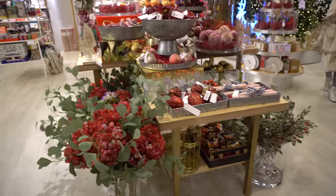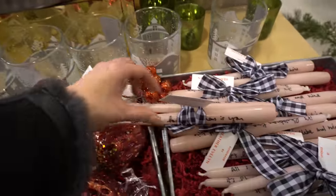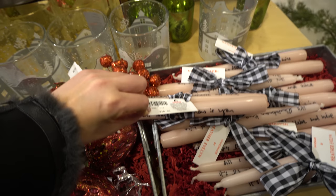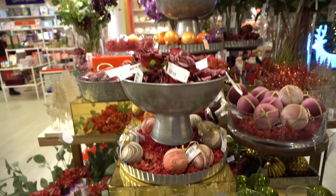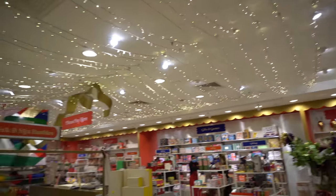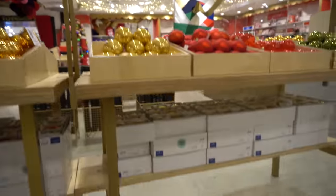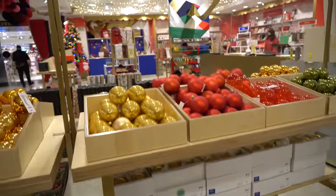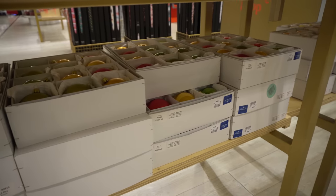And then all the little bits that go with it, if you just want to get a little moment, like a couple of little candles. Oh, All I Want for Christmas Is You for £16. Yeah, and I do like the lights that they put on the ceiling as well. And then they've got a pick and mix bauble, so you can get like a box down there. And then yeah, grab the baubles that you want. And a 12 pack of baubles is £55.